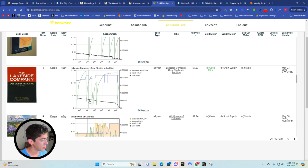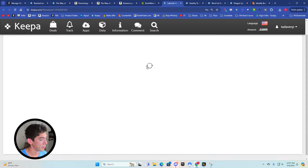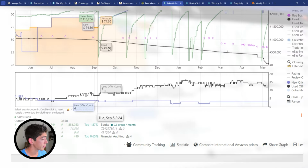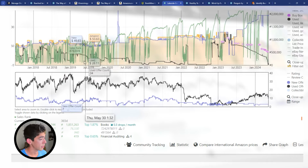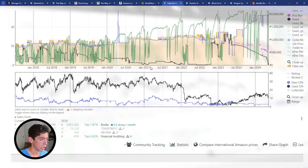Here's another book that looks really good. It looks like 4 or 5 sales on drops. It would appear to be in the upper 20s to the low 30s, and then a big repricing war brought this down to about $7. So again, we could open up the Keepa link and take a look at that. So yeah, plenty of sales running drops in the mid 30s, even up in the 40s, and then even one up at $50.